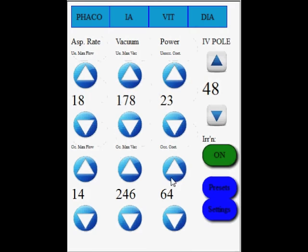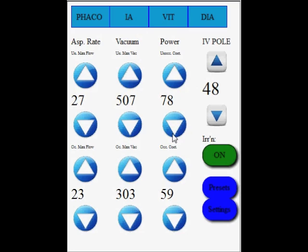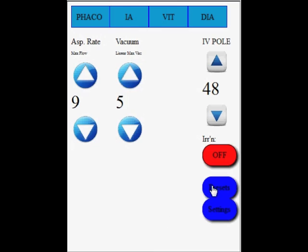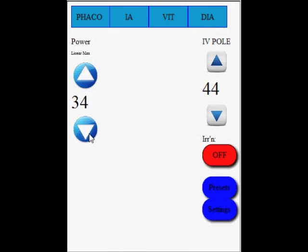The White Star Signature machine already has an option for the doctor to choose and save their own preset settings for the parameters in each mode. Our remote loads these presets upon pairing with the machine and allows the doctor or nurse to choose these presets from the remote quickly. The interface remains simple enough to be navigated easily, but complex enough to control all of the parameters necessary to perform a full surgery.